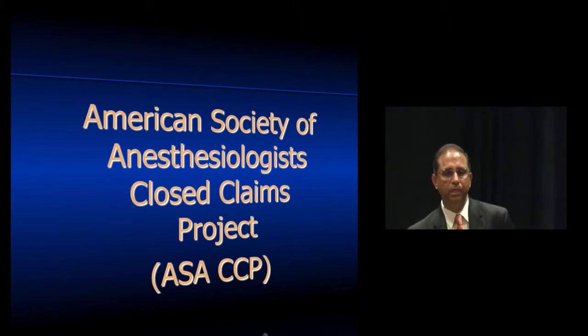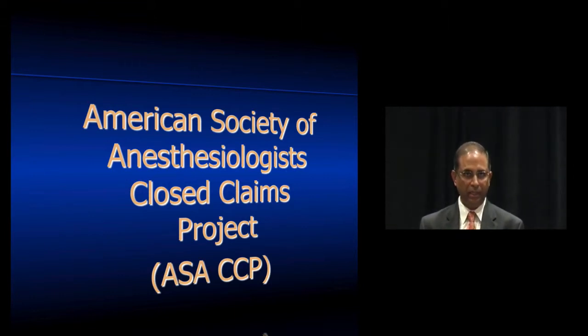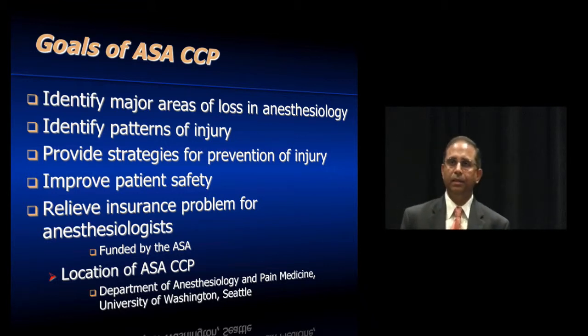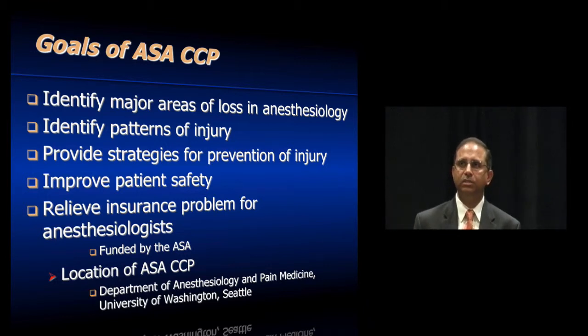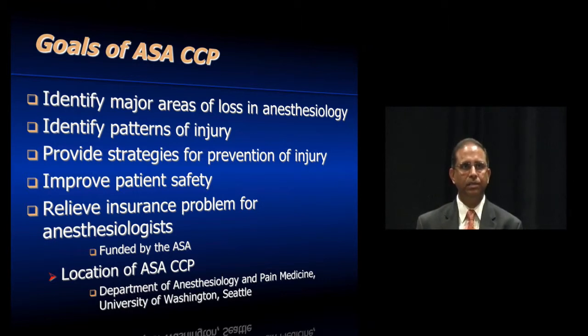So the ASA closed claims database, the goals are to identify major areas of loss in anesthesiology and identify patterns of injury. At the same time, provide strategies for prevention of injury and improve patient safety. The other concern was that the malpractice insurance for anesthesiologists was very high, and they wanted to look at ways and means to reduce it. The closed claims project is located at the University of Washington in Seattle, where Dr. Cheney took the reins of the project in the early years, and it still continues to be housed there.